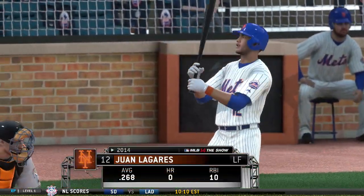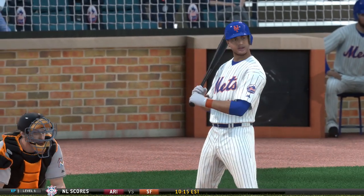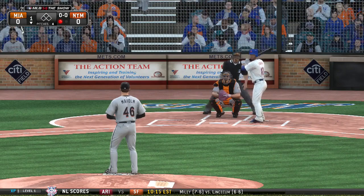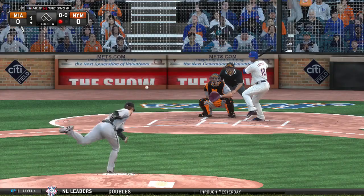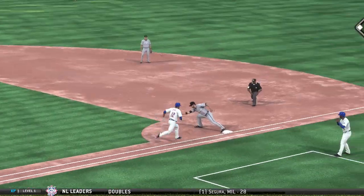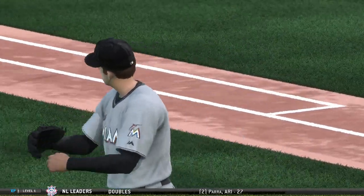Juan Lagares will come forward now, back in the lineup after being used as a pinch hitter last night. Now the first pitch. And he takes a big swing here, but this winds up a little tapper to the left of the mound. Throw on to the first baseman. Jones is in time. 2 away now.